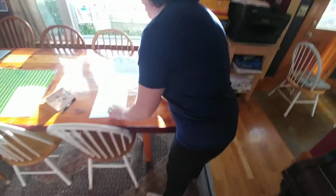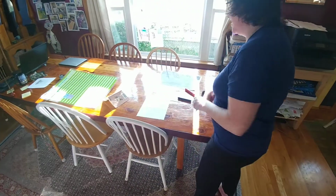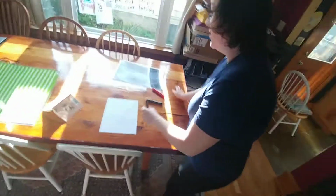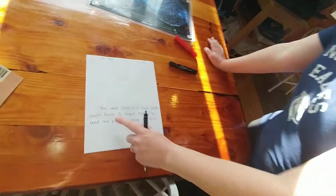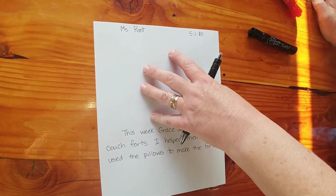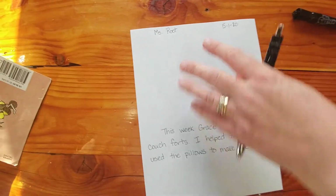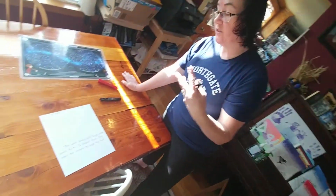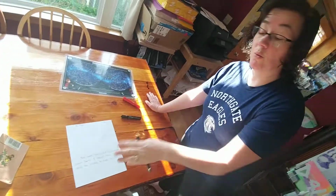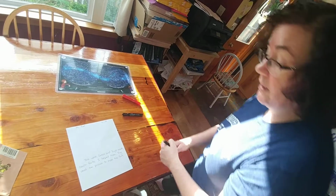I already wrote my newspaper. If you look here on my paper, you'll see I have my name at the top and the date, 5-1-20. I wrote the words first, and now I'm going to put in my picture, okay? So sometimes you can write your newspaper, if you already know what you want to write about, write your words first, and then make your picture go with your words. So let me read you my words.